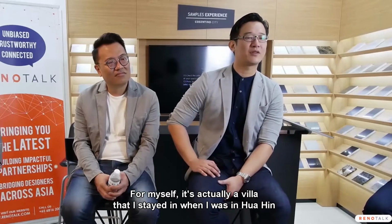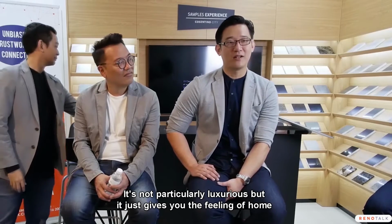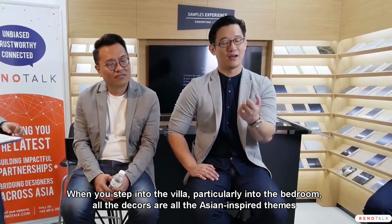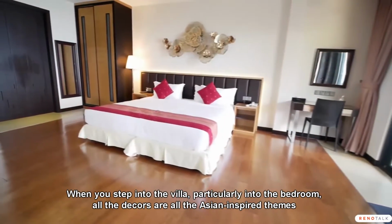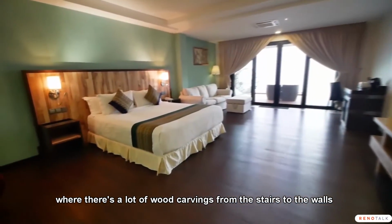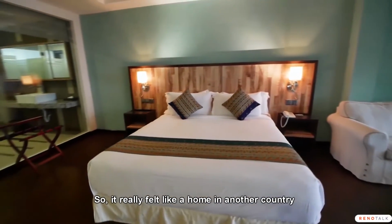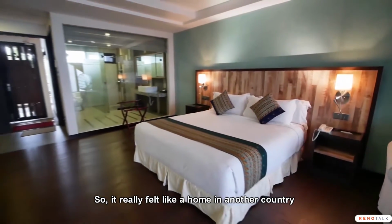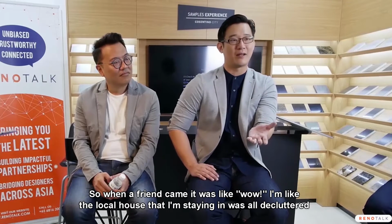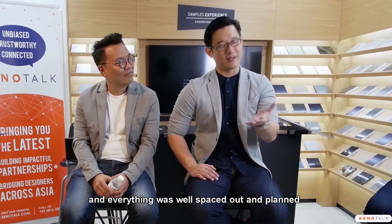For myself, it was actually a villa that I stayed in when I was in Hua Hin. It was not particularly luxurious, but it just gives you the feeling of home. When I step into the villa, particularly into the bedroom, all the decor has Asian inspired themes, where there's a lot of wood carvings for the bed and on the wall. The floors are made of natural wood as well. So it really felt like a home in another country. It was like, wow, I'm staying in a local house, but it's all decluttered and everything was well spaced out and planned.